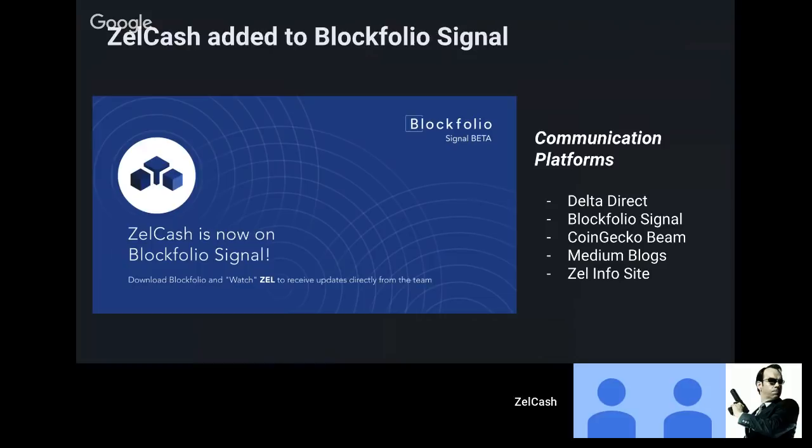We also, this week, were added to the Blockfolio Signal. So we're now on just about every communication platform that you can imagine. We are on Delta Direct, we are on Blockfolio Signal, we are on CoinGecko Beam, and we also have all of our Medium blogs pushed between these different mediums, as well as our Zel info site.